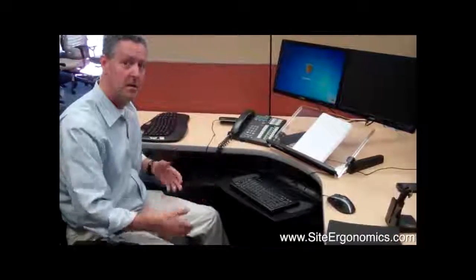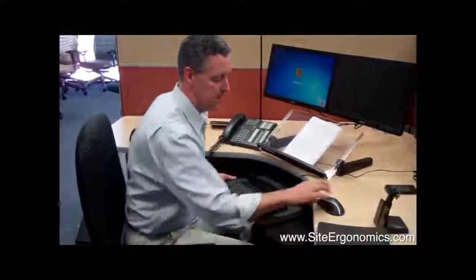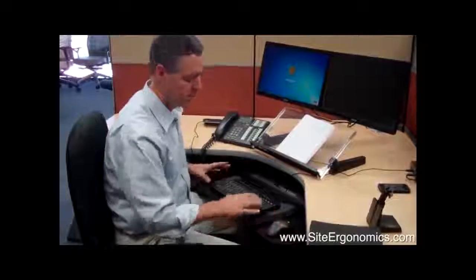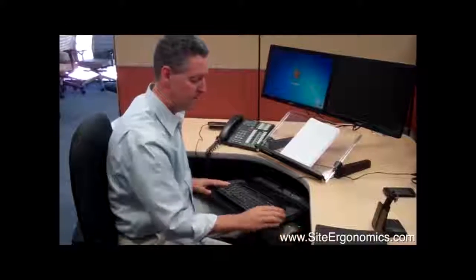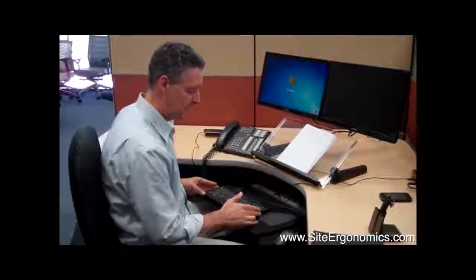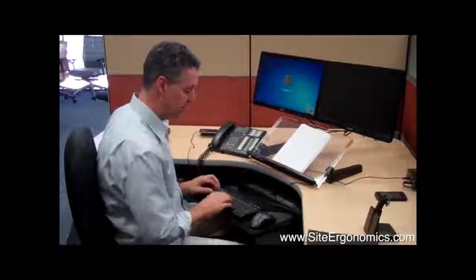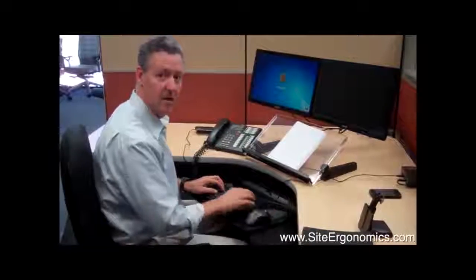So you can mouse on either side, which is nice because it gives your right shoulder a break from mousing. The problem is sometimes it's just a little bit too low. So they do make single level platforms that would bring the mouse up a little bit, and that works really well with these shorter keyboards because now your keyboard would be here and your mouse would be here. And so instead of reaching way out here, you're just reaching over. Everything's a lot closer, a lot less reaching, a lot less stress on your shoulder.